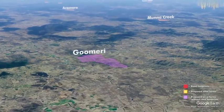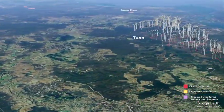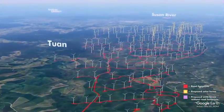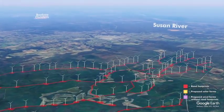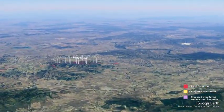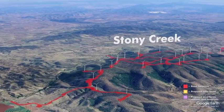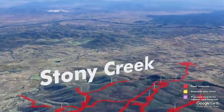Yeah, and then heading over to Tuan Wind Factory on the Sunshine Coast. Most residents would not know about this one. It's massive in scale. That was the first wind factory where the state government overturned legislation to build wind factories inside state forests, which is a bad precedent. Moving into Stony Creek, this is a shocker on a really beautiful mountain range, remnant forests, should not be going ahead.